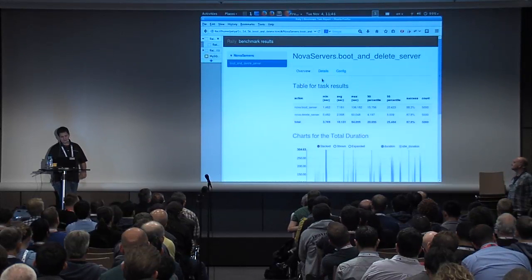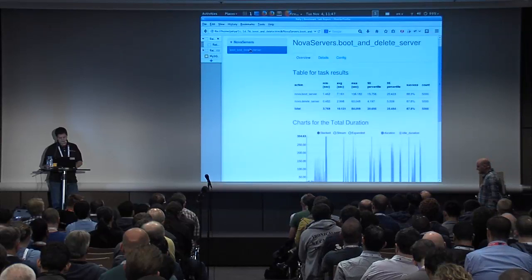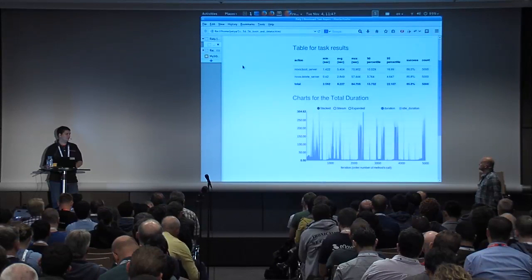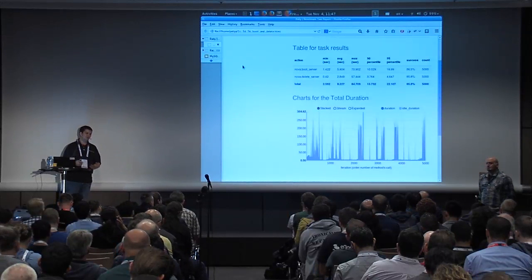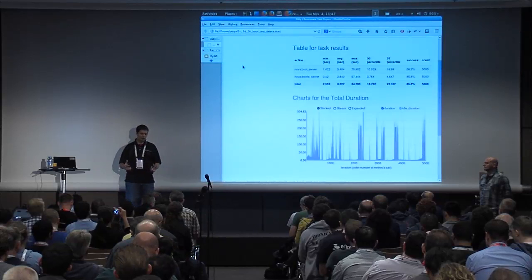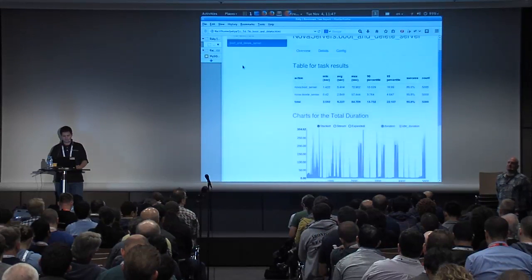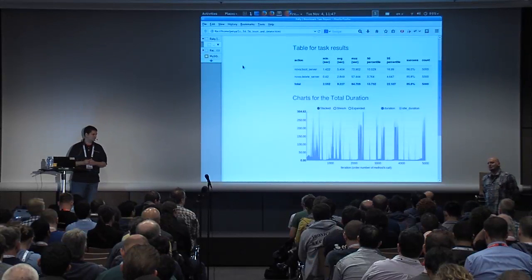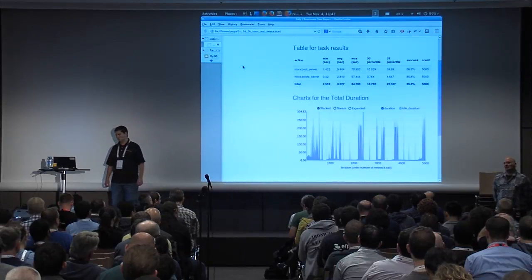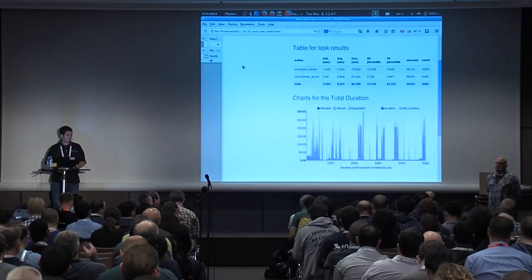With the boot and delete server setup, I'll try to go fast because we are almost out of time. With the boot and delete server, writing to several nodes actually significantly improves performance, despite the fact that we hit the deadlocks. So if the application gets an error from MySQL, because it rolls back the transaction for whatever reason, it should know how to handle that, and it should know how to retry. Some of the code in some of the services does know how to retry successfully. There is a decorator within Nova called retry on deadlock, which does exactly that. It retries when it sees an InnoDB deadlock. Sometimes that works just fine. Sometimes it doesn't work so fine.